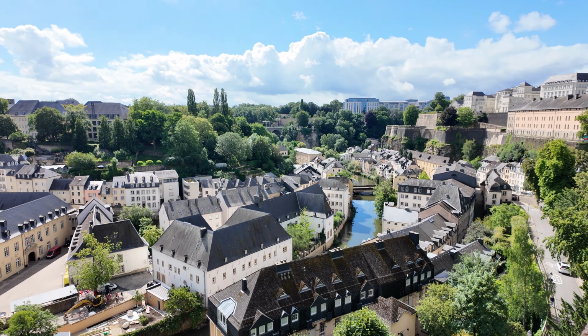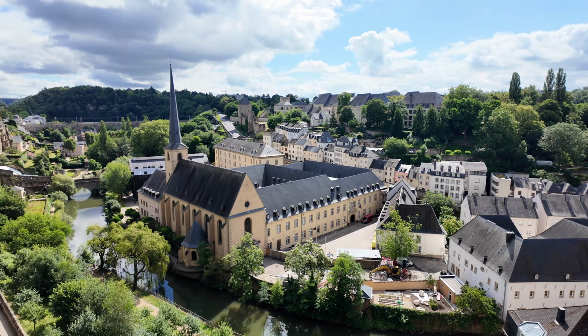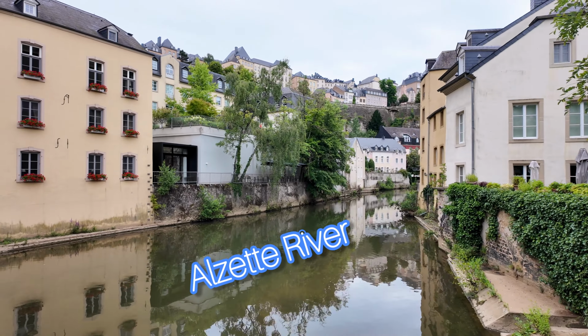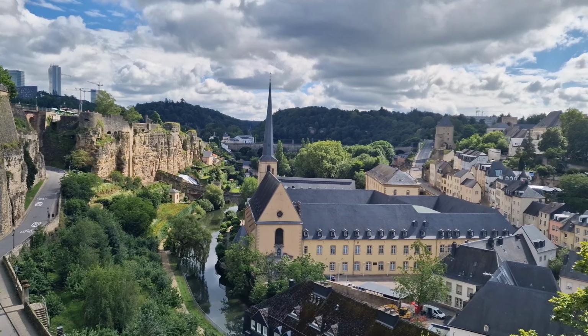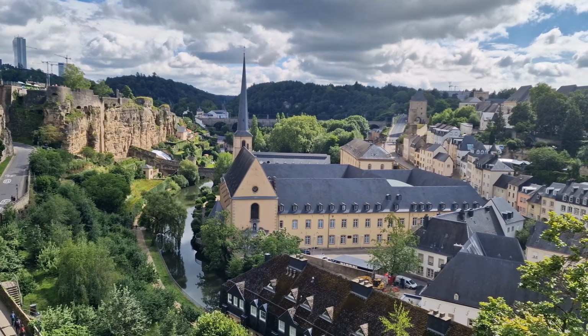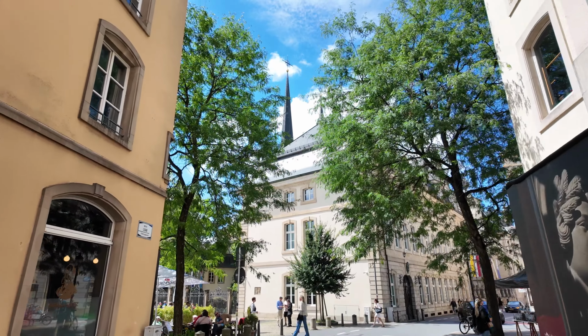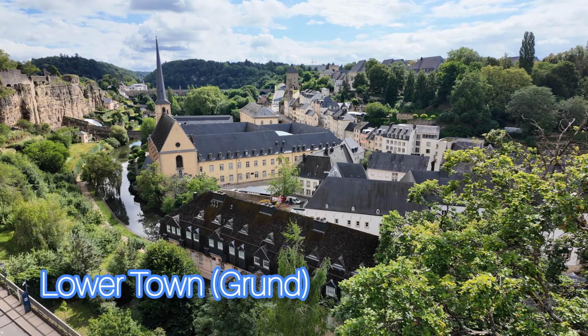Let's start our tour in Luxembourg City, one of Europe's most picturesque capitals, characterized by its dramatic geography. The city is perched on a series of cliffs and plateaus, with the Alzette and Pertuis rivers winding through deep gorges below. This creates a stunning contrast between the elevated upper town, where you'll find plenty of historic landmarks and buildings, and the charming lower town of Grund, with its cobblestone streets and riverside views.